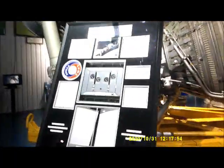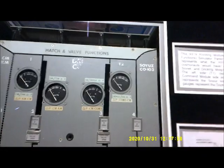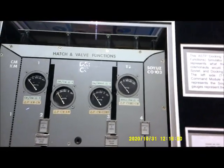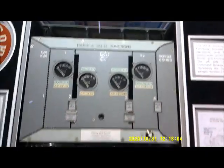Well, I think we're done in here. Let's go over to the next area. Here's hatch and valve functions for the test project. Docking module or simulator panel.